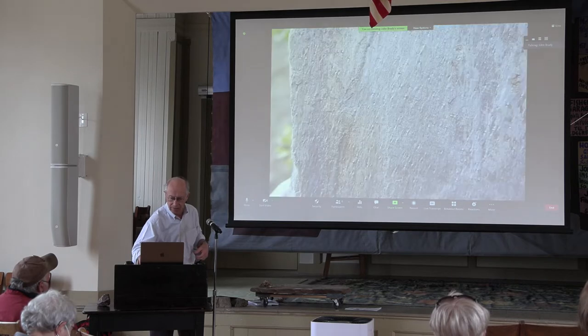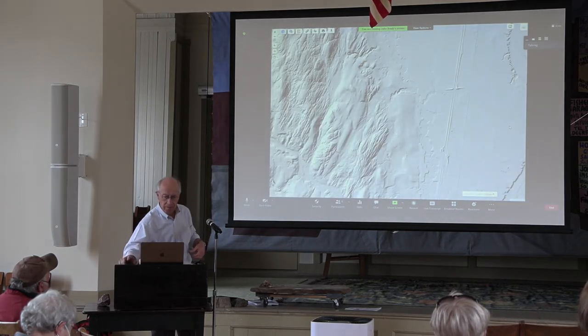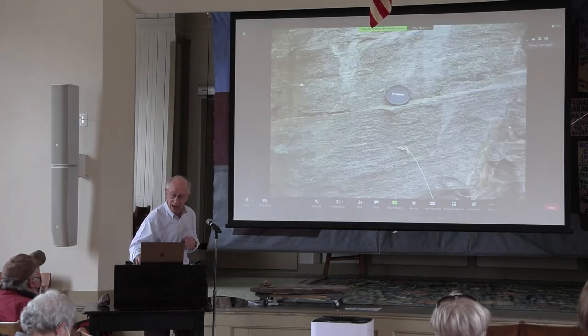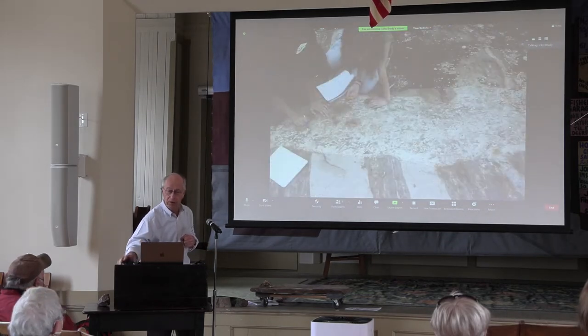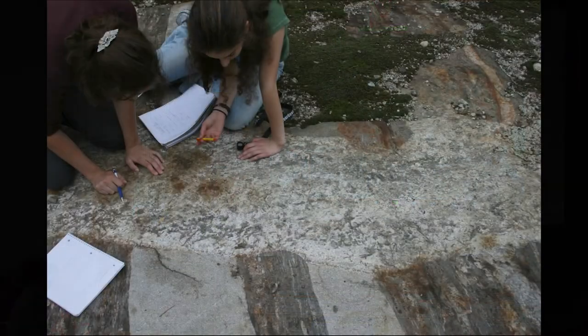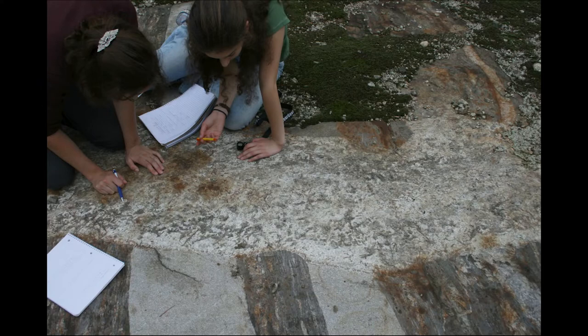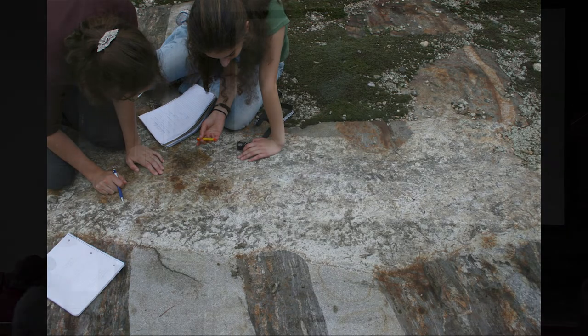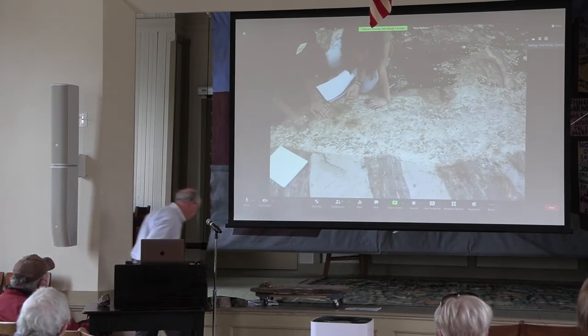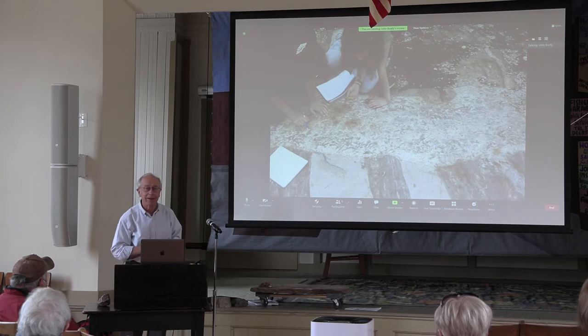And go back to that picture. Yeah, this isn't the one. I'll show you, but it's there. So we have igneous rocks, we have metamorphic rocks. In some places, the igneous rocks cut across the metamorphic rocks. I used to have a pointer. It went somewhere. How can that be? I probably put it down when I picked up a rock.